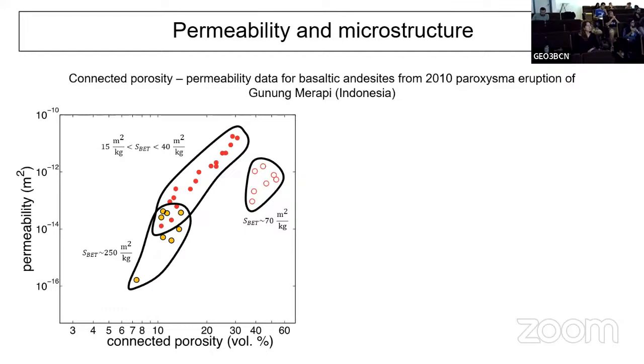What's wild about these samples, though, is when we start to look at their internal specific surface area. So SBET, that's the internal specific surface area of your rock. That is how much surface is available inside your rock and what is going to be interacting with fluids. So think of it as the surface area of the walls of your permeable channels. What we see in the juvenile material is they're all kind of within an order of magnitude, right?